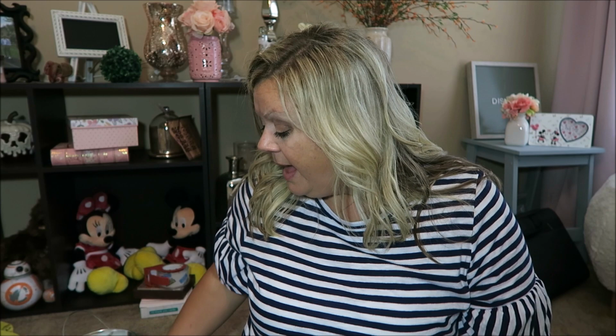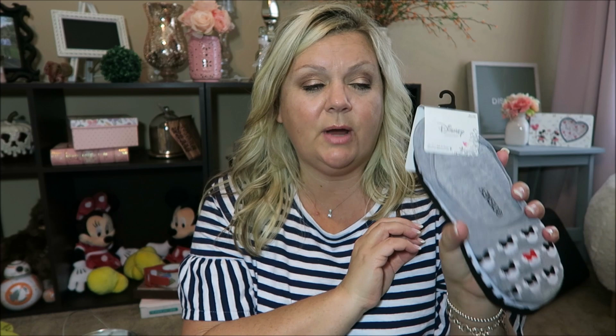And then you guys probably saw earlier, I picked up these little socks. These are so cute, and these are not like regular full socks. These are just more like house footies, I think. But of course, because they had Minnie Mouse and stuff on them and they were Disney, I had to get these. These were $8 over in the socks section. Super cute, can't wait to wear those.